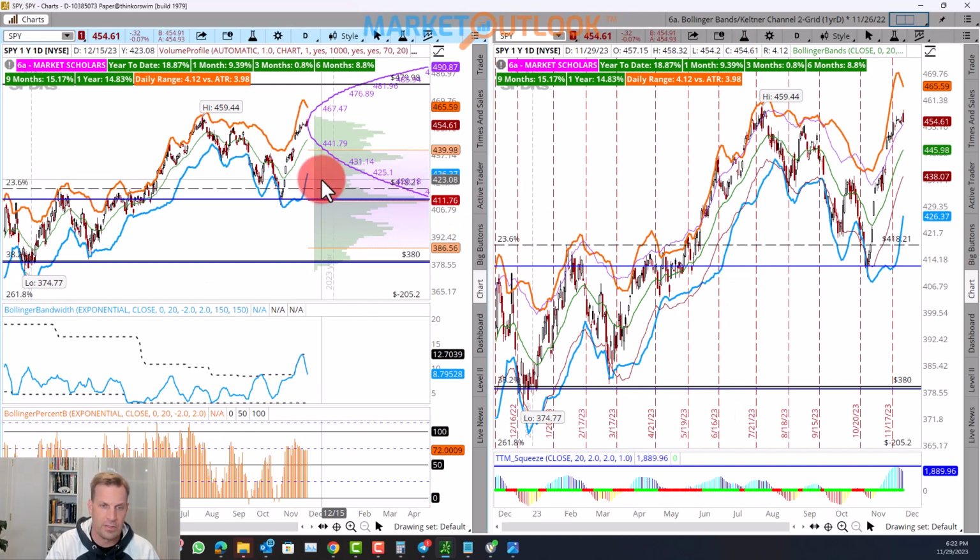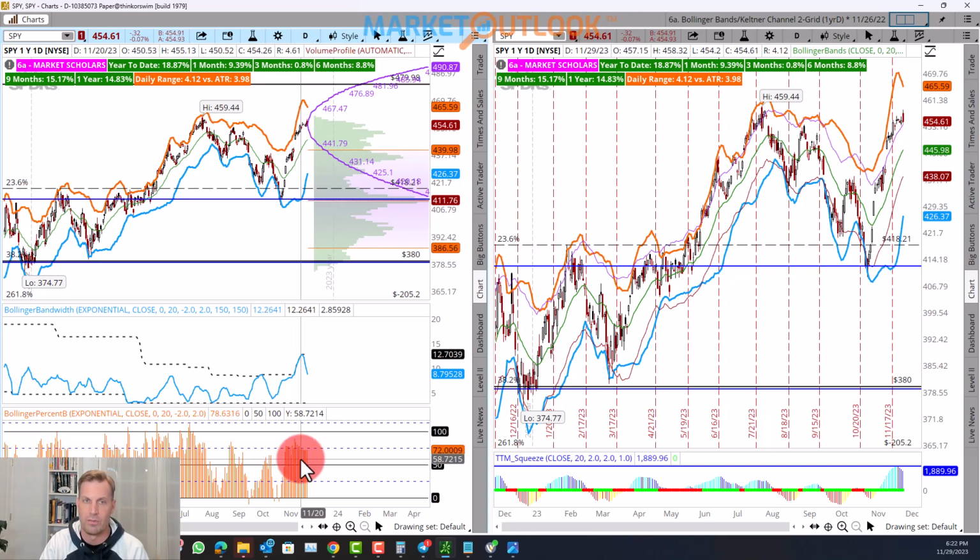Looking at the Bollinger Bands, again, we haven't been in the upper quartile for this whole time, despite the fact that we had such a big move to the upside. We never really did get even above the 90th percentile. So that's kind of an odd move. But part of it's because of how big the bandwidth already was on the bearish move, right?